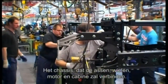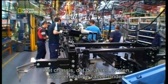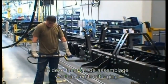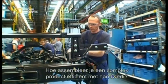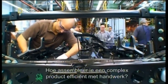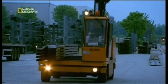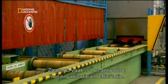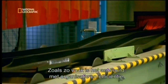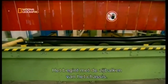Here's where the journey begins for the foundation of our truck. The chassis, the backbone that will support the axles, wheels, engine, and cab. This stage of assembly poses its own challenge. How to efficiently assemble a complex product using human labor. Once again, the answer is organization and efficiency.